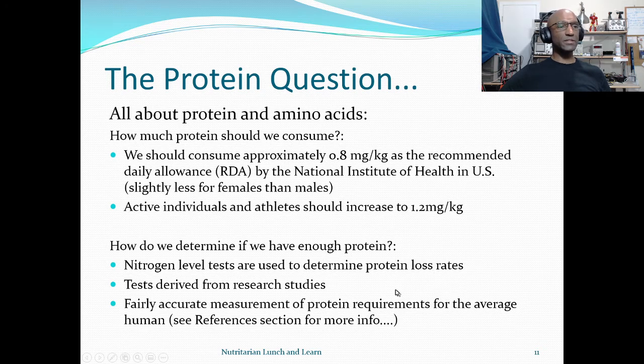So how do we determine if we have enough protein? Nitrogen level tests are used to determine protein loss rates. This test is derived from research studies. It is a fairly accurate measurement of protein requirements for the average human. So you can go into more detail from the references that I'll show at the end of the presentation.